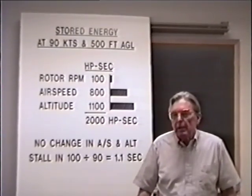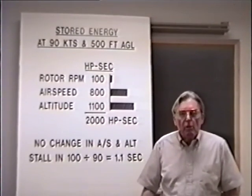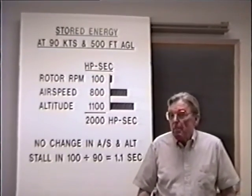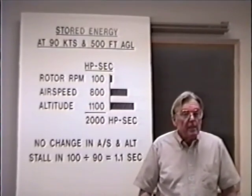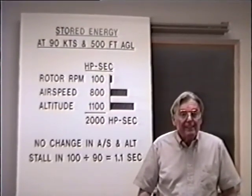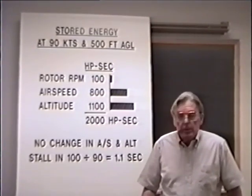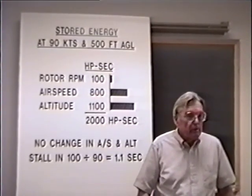Now, 1 second is about as long as it takes me to say 1001. So in a period of time as long as it takes me to say 1001, that student could have lost his RPM, stalled his rotor, and been killed.